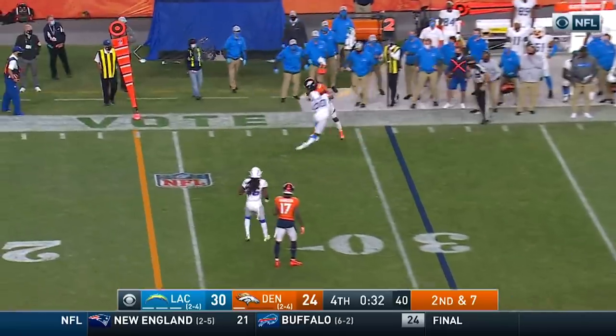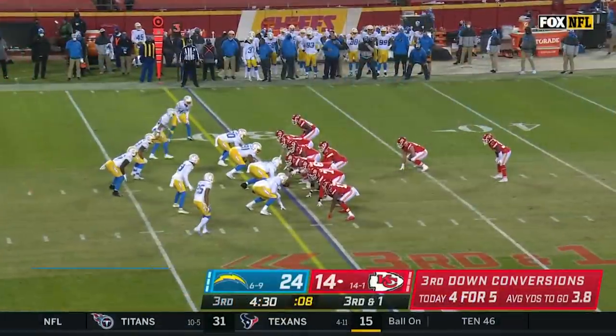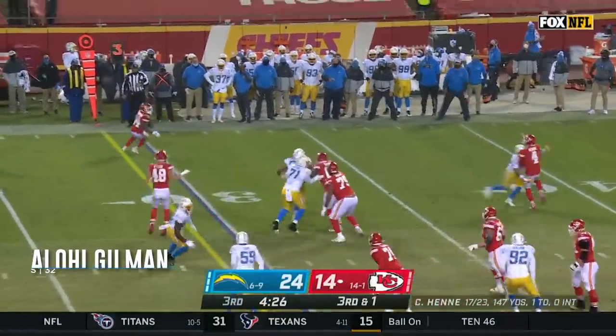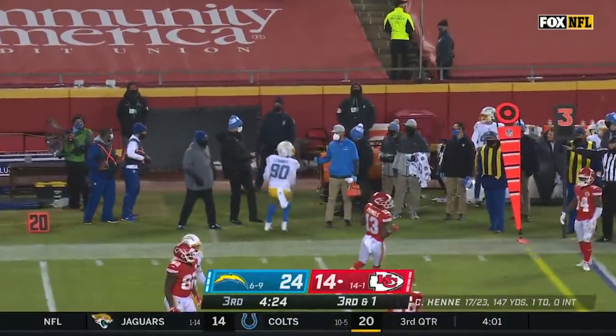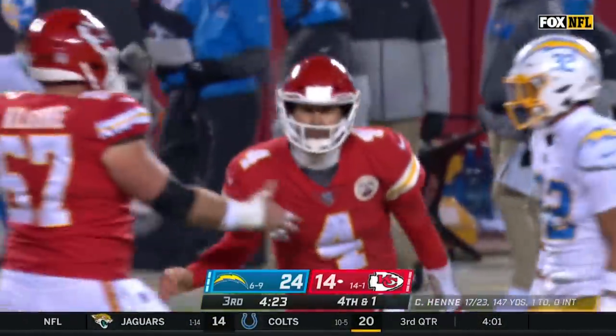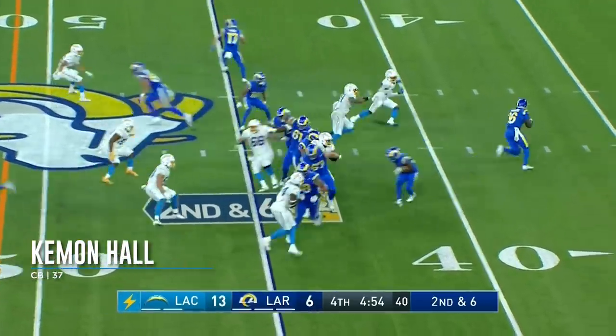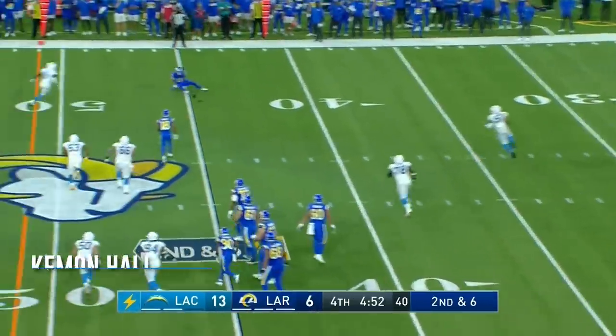Walk to the sideline again, and that's complete and out of bounds. Get everybody you wanted to see on the field. On third down, Henny off the play fake, and Henny's going to have to throw this one away. Had pressure right in his face from Alohi Gilders. Down that roster depth chart. Oh, it's second and 6.